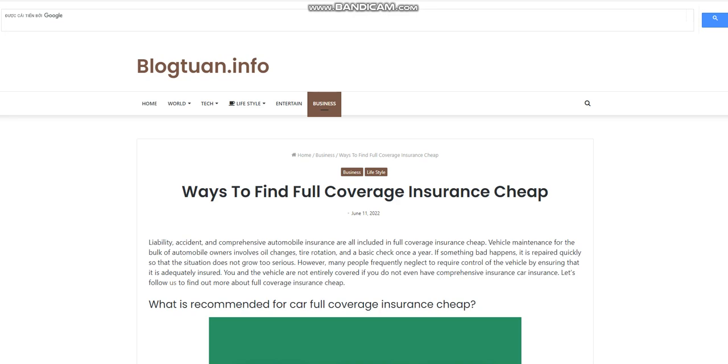However, many people frequently neglect to take control of the vehicle by ensuring that it is adequately insured. You and the vehicle are not entirely covered if you do not even have comprehensive car insurance. Let's follow along to find out more about full coverage insurance.